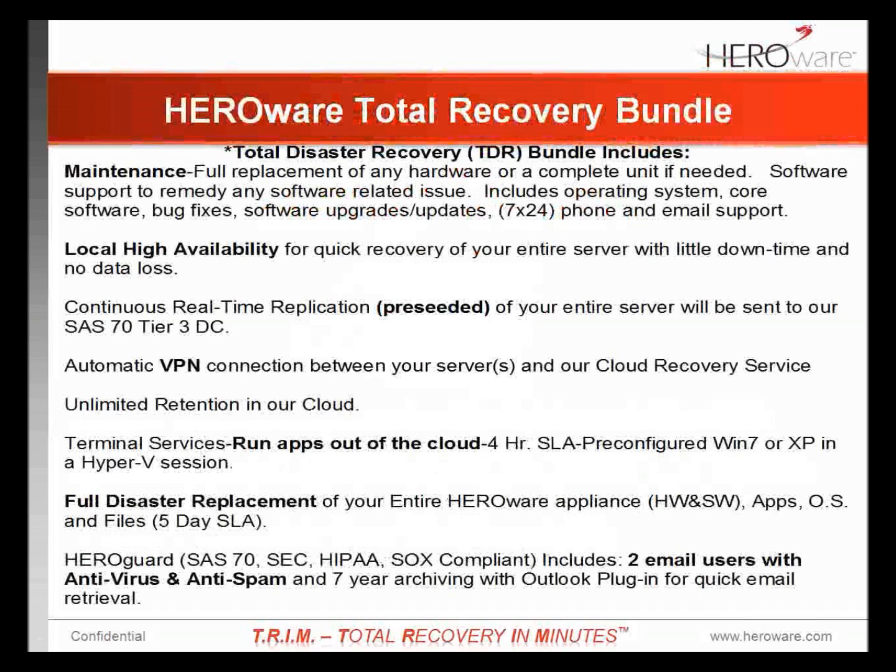The neat thing also, since we are a hybrid solution, is that you have local high availability for quick recovery, which means the appliance is on-prem. Therefore, as I said, you have total recovery in minutes. You can get your data back relatively quickly, in some cases almost instantly, and the customer can be continually running and not worried about prolonged downtime.